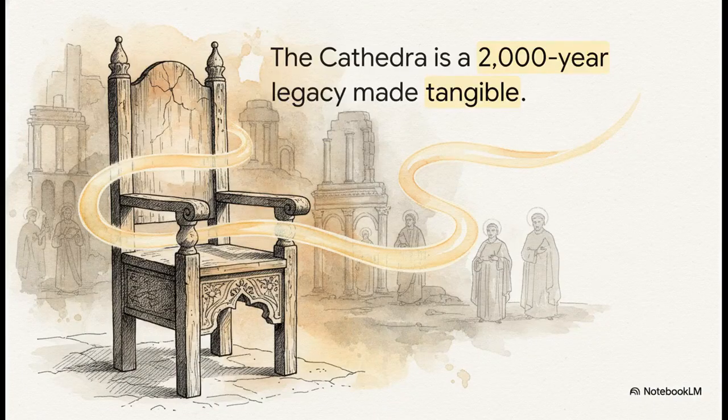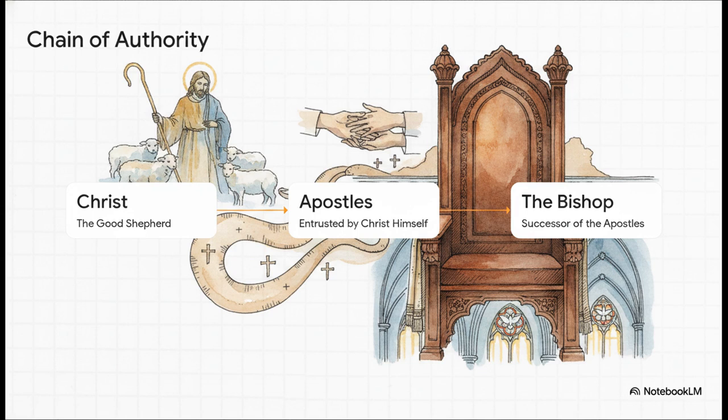Which brings us to this invisible thread, a 2,000-year legacy. Because this goes way beyond just being a carved piece of wood or stone. When you look at the cathedra, you aren't just looking at furniture. You are looking at a 2,000-year legacy made totally tangible. It's literally an invisible thread stretching all the way back to antiquity. It all comes down to a sequential chain of authority.